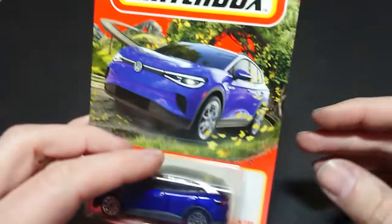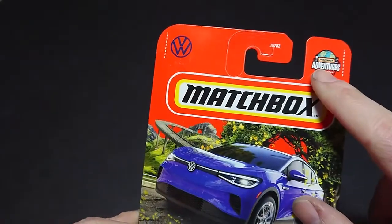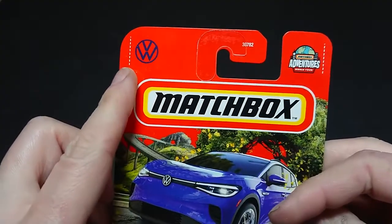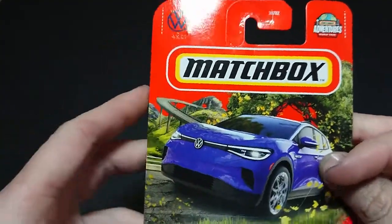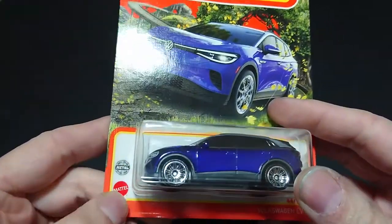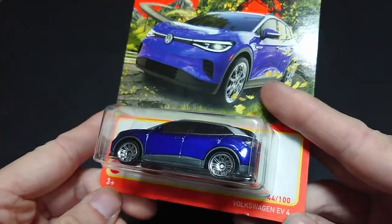For this upcoming video, I have for you the Matchbox Volkswagen EV. And that's actually the first time I'm probably not paying attention to the Matchbox Adventures World Tour. Top right, we have Volkswagen in the top left, because it obviously is a Volkswagen. This is an electric vehicle, a metal on metal Mattel 3 Plus, Volkswagen EV4, 44 out of 100 for their series.